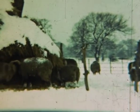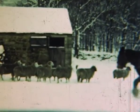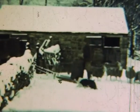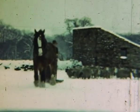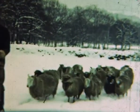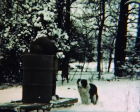He used to build this little haystack around a tree in the summer, then put a fence round it. And then in the winter all he had to do was take the fence back down, let the sheep in, and the sheep could eat the way through the haystack. As soon as the sheep see him coming, of course they know what he's bringing, so the whole lot of them chase round after him. Just used to chuck the turnips out for them.